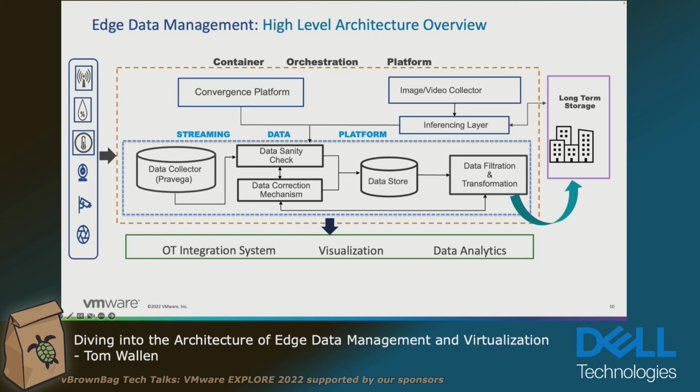So I won't go too far into this, but I'll say just overall that it's important to first start with a containerized approach when dealing with edge data management at the edge. We recommend some type of streaming data platform that can take in these high volumes of data that are coming in quickly and rapidly from the edge, and it's important to have the ability to contextualize these and act on them in real time. So having some type of data cleaning mechanism to make sure that your data is consistent and whole and is able to be properly contextualized for business purposes.